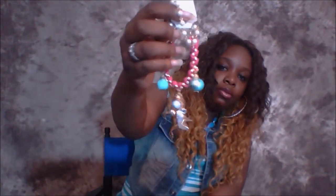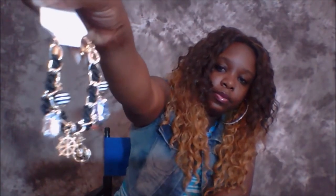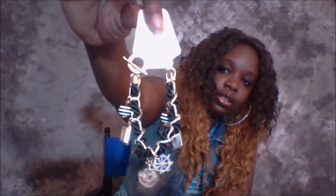Then I got some Beverly Johnson charm bracelets. And this one had a little shoe on it. Really cute. I like it. And I have another one, too, with little limestones on it. This is really pretty. I like this one, too. And this is a Beverly Johnson bracelet.